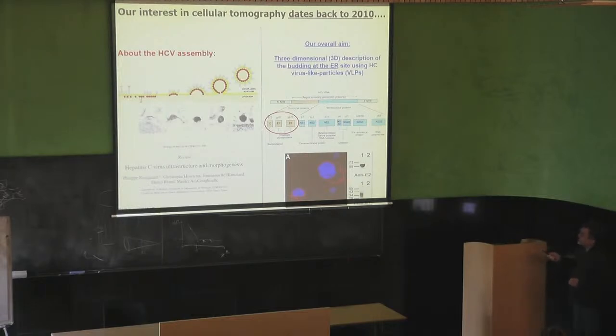So we use virus-like particle from hepatitis C using just the structural protein. We put this core, E1 and E2 structural protein into a plasmid, and then we overexpressed. We knew that the overexpression of these three proteins originates virus-like particle, and this was a fluorescence imaging marking the E2 production in transfected cells.